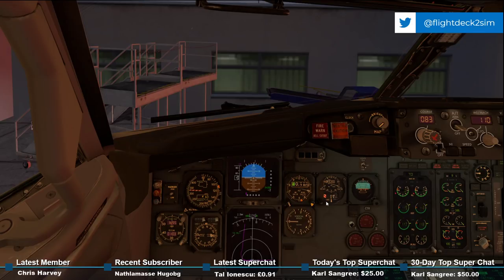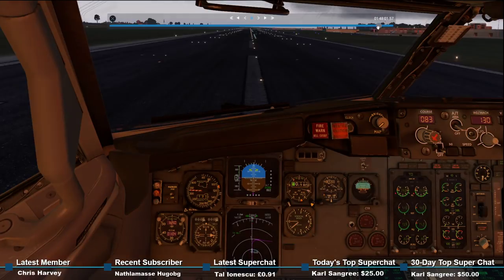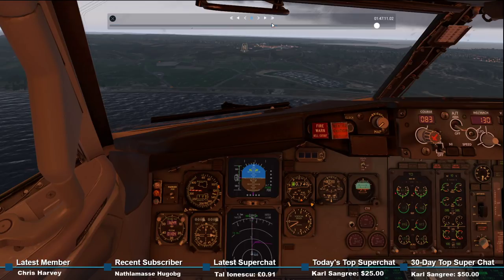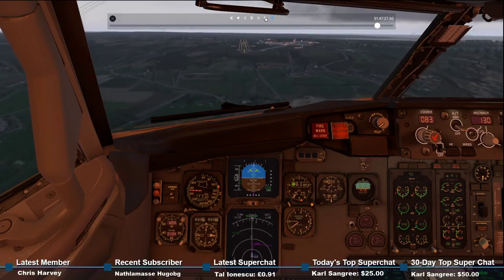Let's hope there's no issues with the replay either. So let's do that and play the replay music. We can still hear everything playing. Ooh, I hope there's no issues with the audio. Sounds a bit dodgy. There we go. Let's do from there. Yeah, I don't think it likes the replay so much, this aircraft. It sounds a bit dodgy.